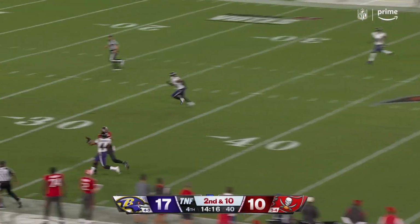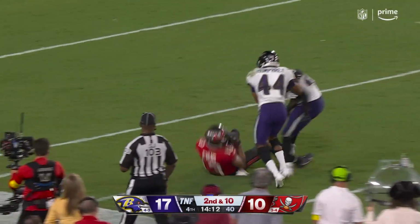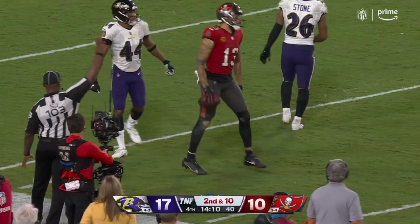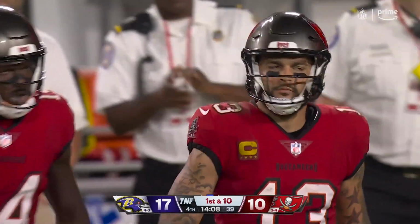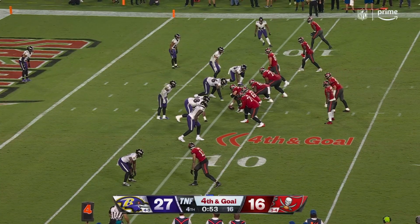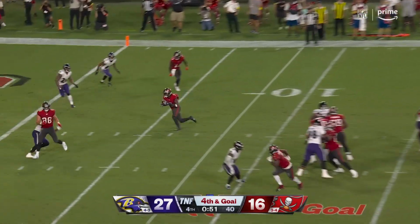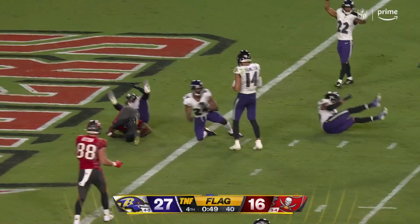Brady going deep and caught by Evans. Contested catch, beautiful grab, 12-yard line over Marlon Humphrey. Hangs out with Jason Pierre-Paul, shows him how to do it. So 4th and goal, and Brady to try to keep the game going, and a flag is down for the moment.